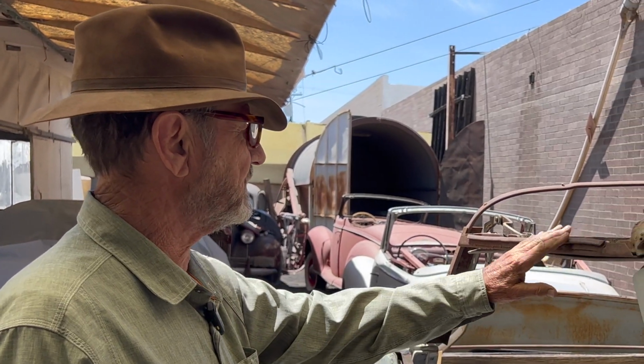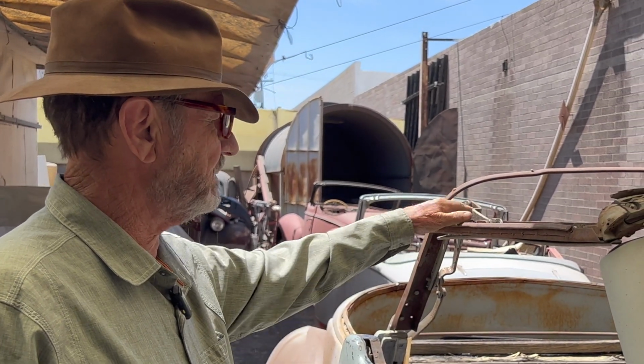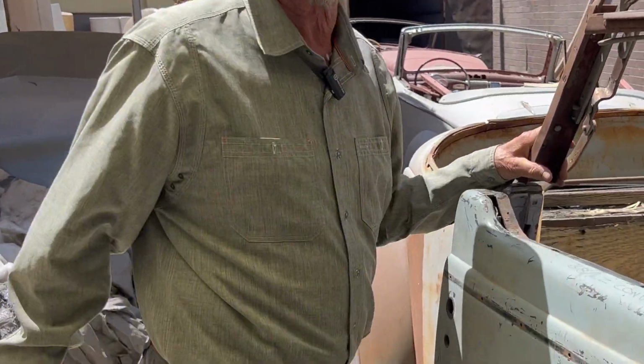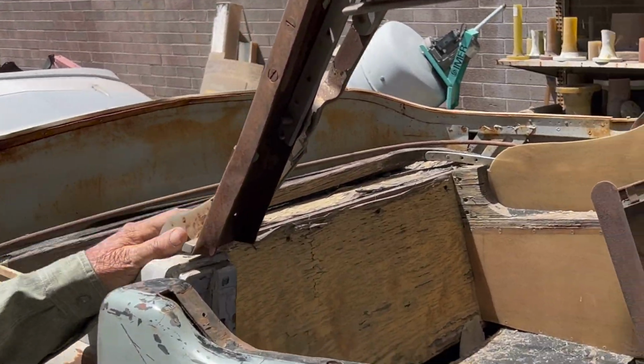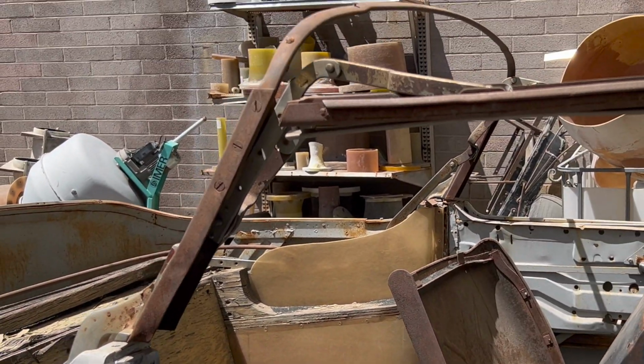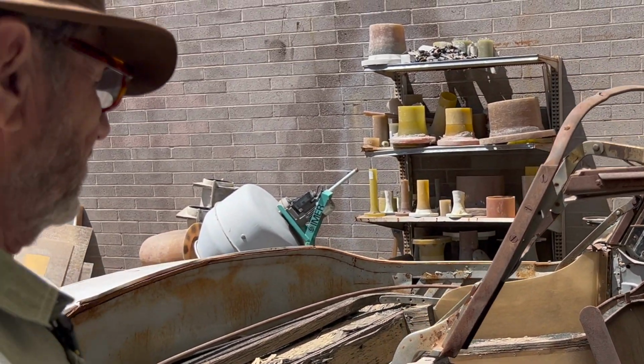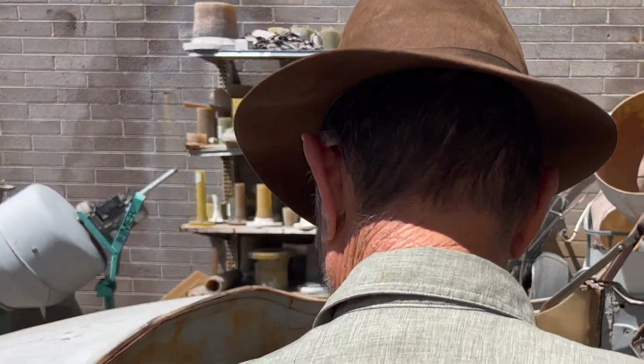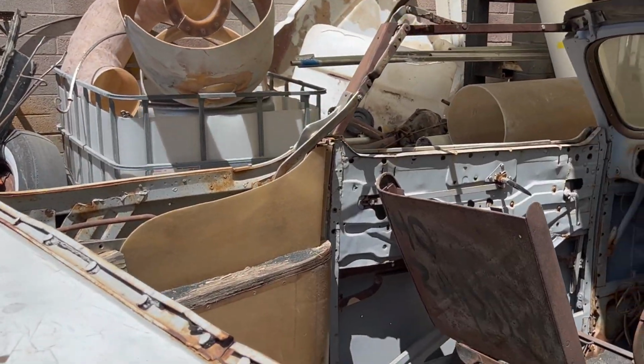But then all of this will be stripped. These pieces will be polished and chromed. There's not a whole lot to do here, fortunately. Some of these tops are enormous and very expensive. This one's particularly simple and straightforward. It appears we have everything that we need down to and through the pieces that go down inside the car.